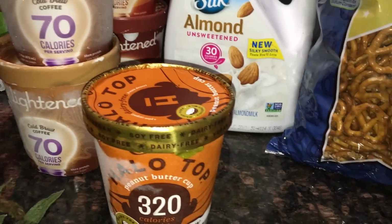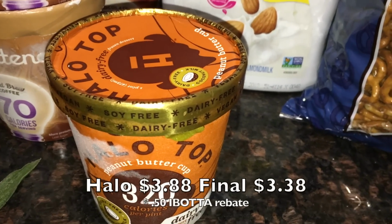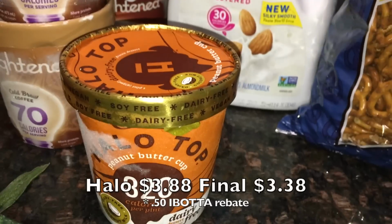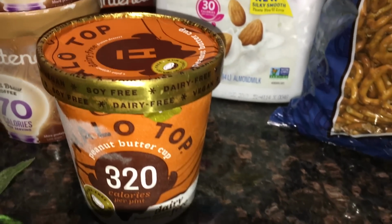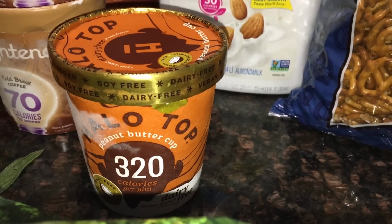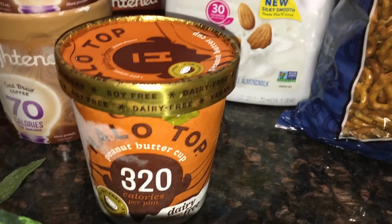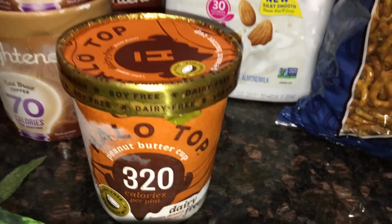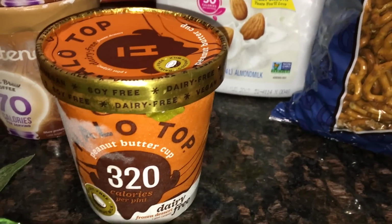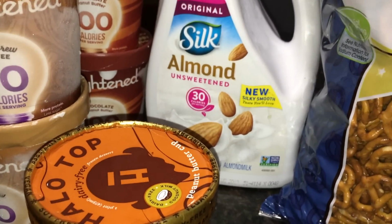And then for my daughter, she wanted some of the Halo Top. Just be aware, if you're not familiar with Halo Top, some of them are vegan and some of them are not. So just check. Usually the lid will say dairy free on the top. She picked out the peanut butter cup. I believe she's had this one before and she enjoys it. It's very low calorie and high protein, which is great when you want to have a special treat.